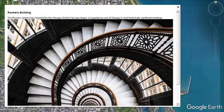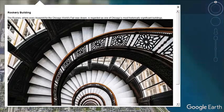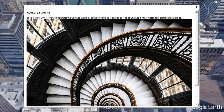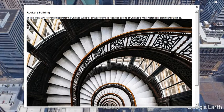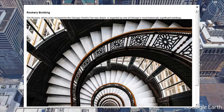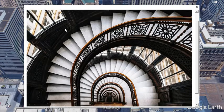And last, we're going to go where all of this planning happened. So the building is known as the Rookery. Still standing today. This is where they planned everything for the Chicago World's Fair. All the blueprints were drawn here. And it's really historic. In 1905, Frank Lloyd Wright redesigned the lobby. Here you have one of the stairwells. You can actually get this on a poster. It's a very popular picture.